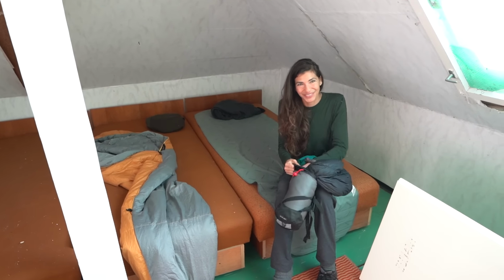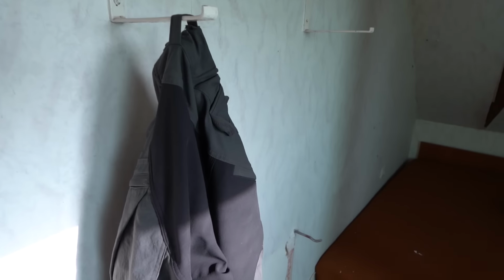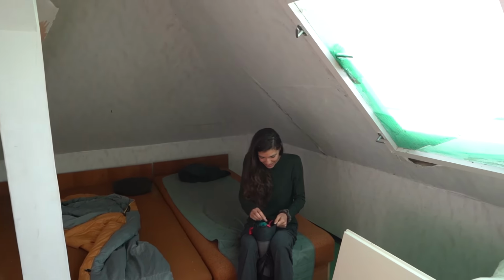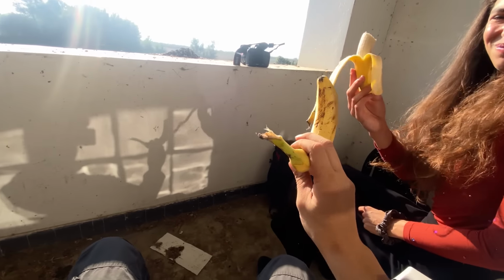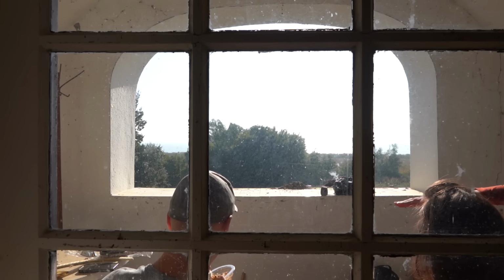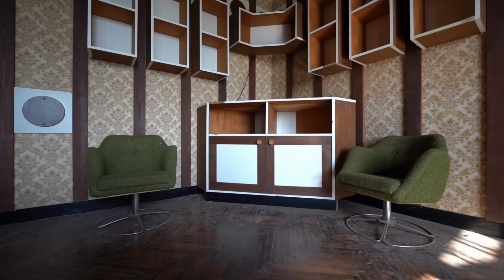Good morning. Good morning. You slept well? Yeah, awesome. What's nice is the coat hanger for the clothes. Hopefully the food is still downstairs. Yeah, right. Breakfast at the balcony with a nice view on the lake. Bon appetit. Jeez. Before we leave, I quickly make some shots of this beautiful retro hotel. Just one of the many abandoned ones which you can find in this area.